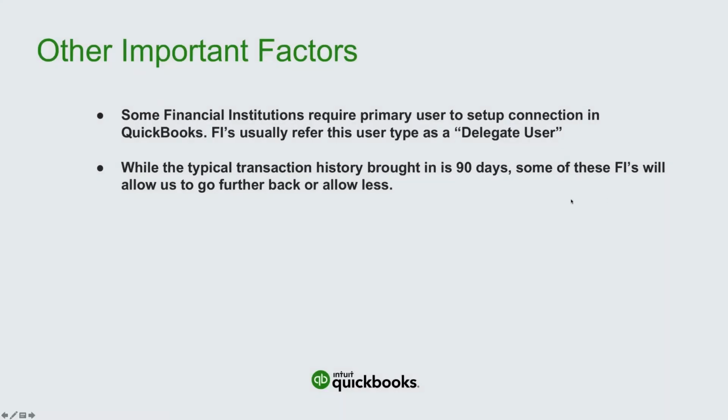Okay. And so other important factors to remember with this new connection: some financial institutions only allow the primary user on the bank's login to be able to set up app connections. FIs usually refer to this as delegate users, meaning that there's that primary user at the bank and then other secondary users that can do most things. So you may see, and Chase is an example, where only the primary user with the bank can actually go through the update now process successfully or add the new account. So you may need to find that primary user on the bank's page.